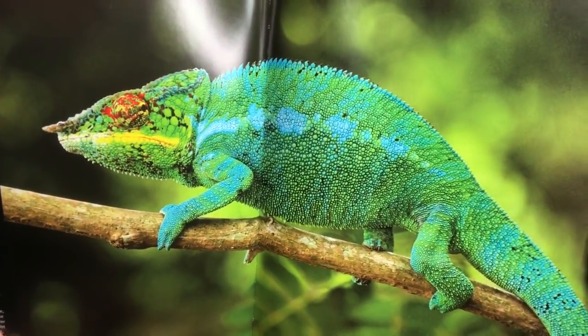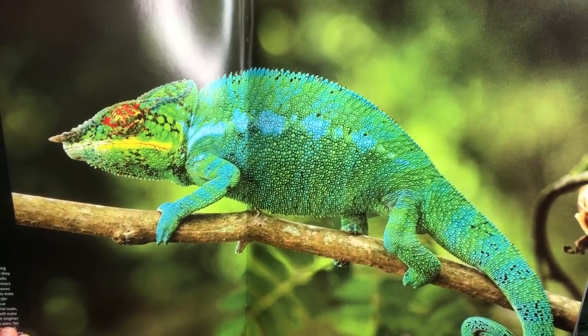So I'm going to show you a picture of a Panther Chameleon. And this right here is an example of a Panther Chameleon. So yeah, definitely on my list because they are just so gorgeous. I mean, you can't not love that. It's just amazing. So definitely on my list.